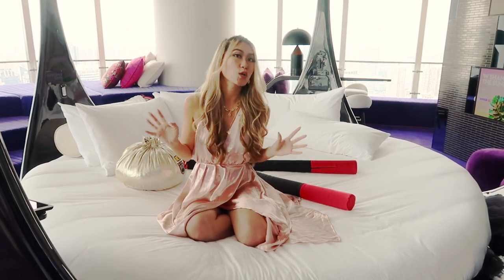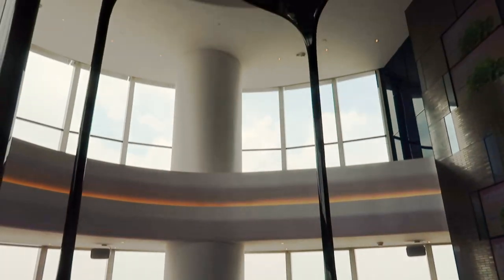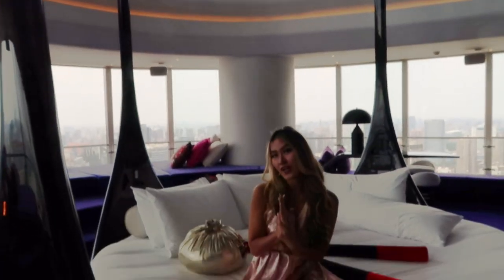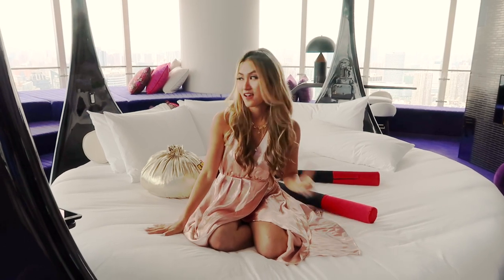This room is called Cloud on the Bund. It looks like a cloud with this giant cloud thing up there on the bed. And it sleeps 5 people, so you can just have 4 friends here with you. The really fun thing is the bed rotates.